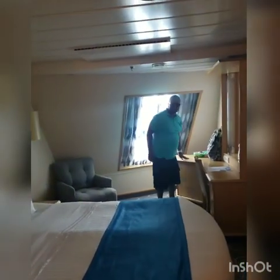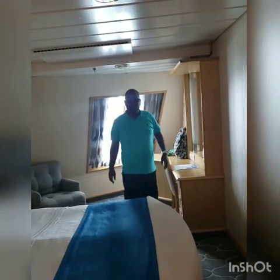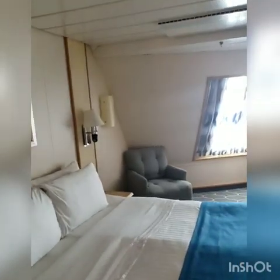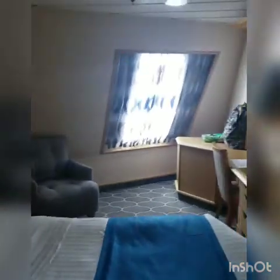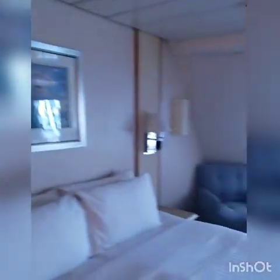All right, there's the birthday boy. This is the odd shape cabin. Okay, this is for you too, babe. King size bed, TV right here.